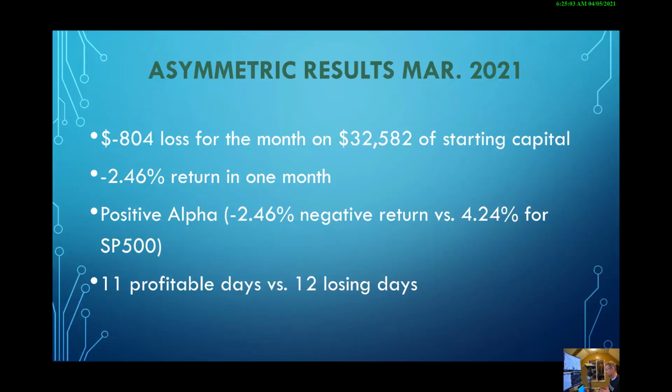The month of March, guys, it was a very, very tough month. It was a frustrating month because it was a ton of give and take, give and take, give and take. $804 loss on the month on my $32,582 of starting capital. Now, as I've noted in a previous video, and I note here in our results, I did add $1,500 into my account here. So you'll see one day where the balance jumps $1,500. That's not factored into our returns. That's taken out of our results. But we did end up losing in my portfolio $804 for the month, a negative 2.46% return on the month.